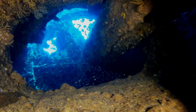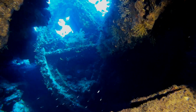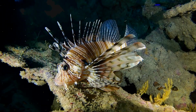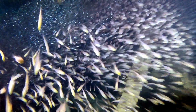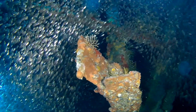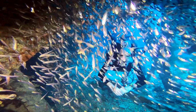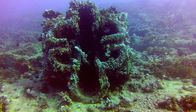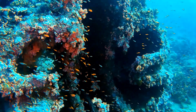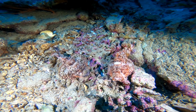And finally you'll reach this opening and can view the flywheel. Holt's engine is just beyond, but it's not accessible. Make your way out of the wreck. You'll emerge about here, and there's plenty of other wreckage to see around. It's also a good area to find scorpionfish.